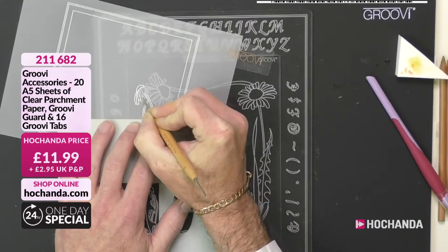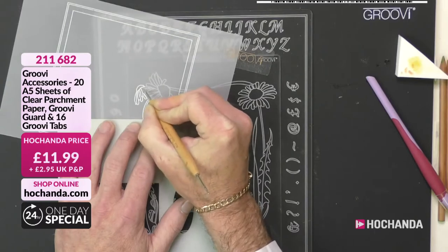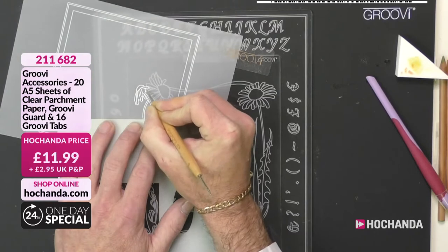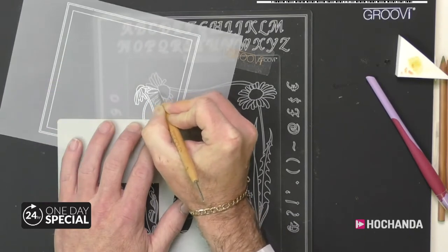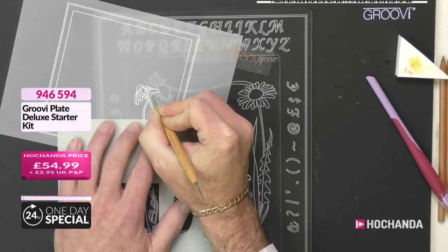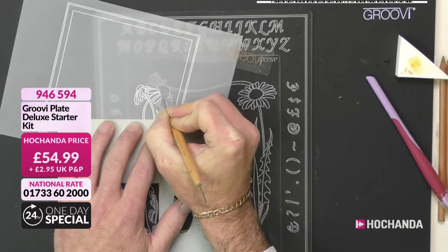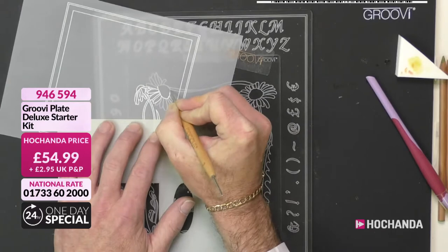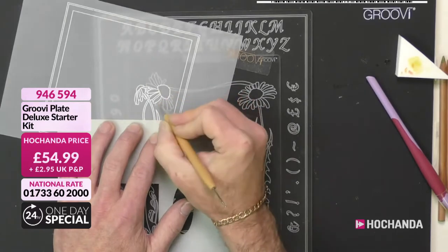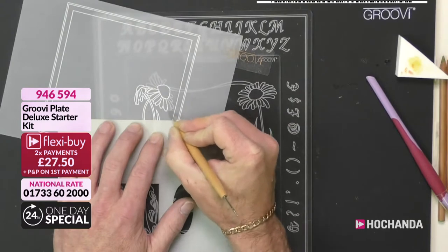It's a real nice daisy, this one. I think it's a daisy. Yeah, it is a daisy, isn't it? So we're just going to trace that out. And again, it doesn't matter if you jump out of the line. You go at whatever speed you want to go at. But you can see how quick it is, and it's great because you can see exactly where you've been, where you need to go, and just follow the design.